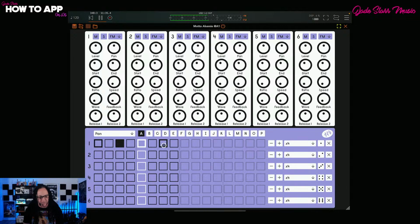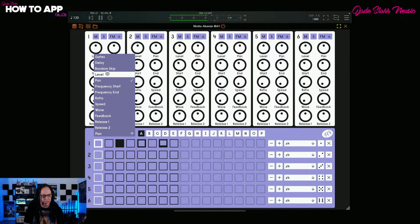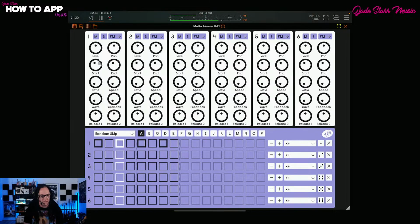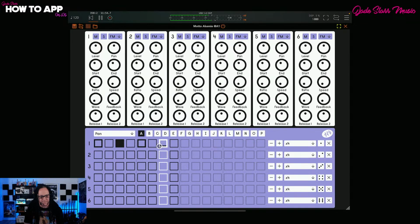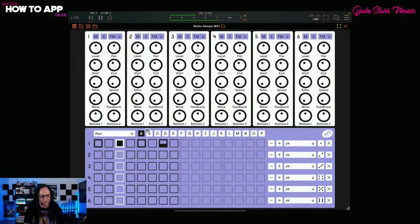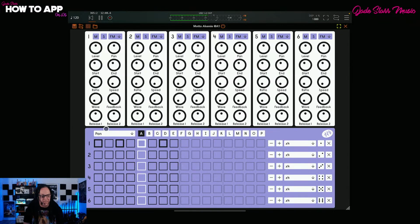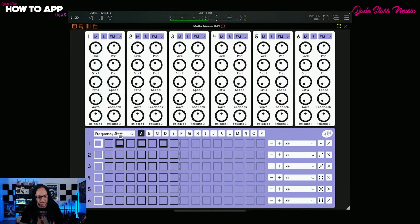If you've got headphones on, you should be able to hear. Let's turn off these random skips. Come back to our pan. So you can do all that too. I'm going to bring that pan down. Panning, frequency start. You can come in here and do it with individual notes.